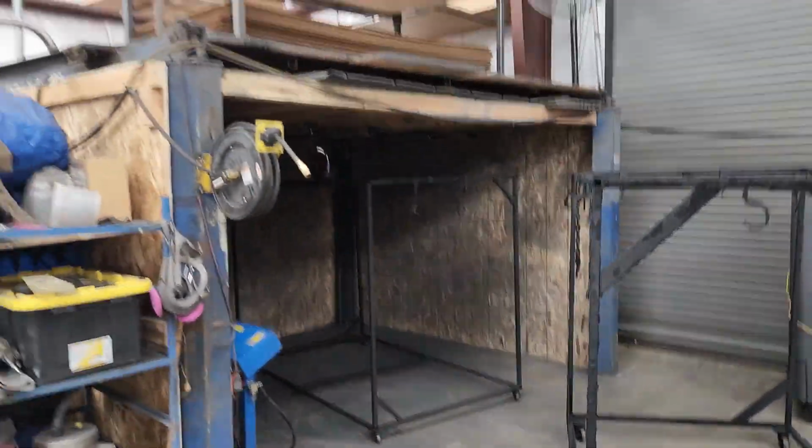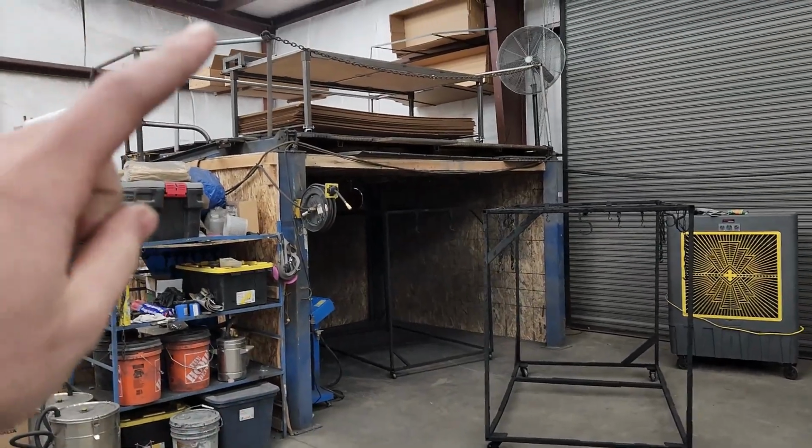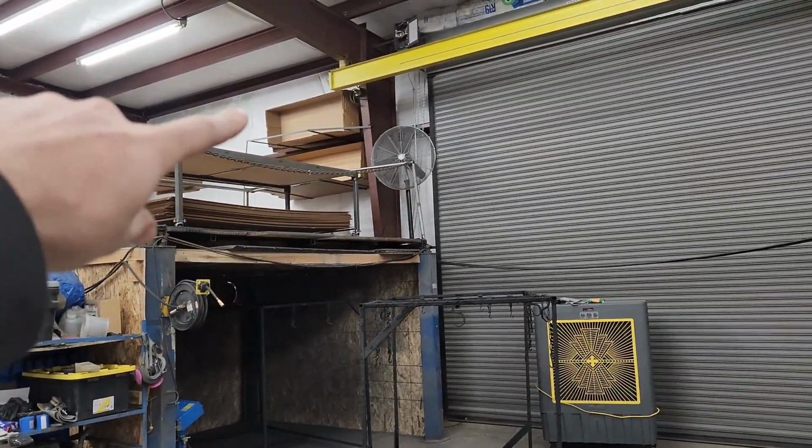We built an area above our new powder coating booth for box building. So you can see there's a box that's built right there.